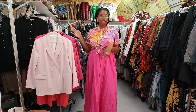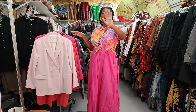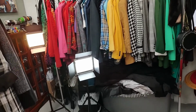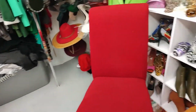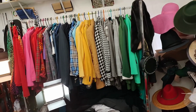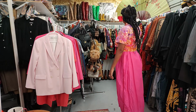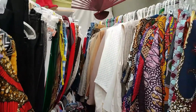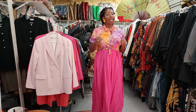I have a lot of blazers. I have a whole rack over there. I'm working with the rack that is over there by the wall, and this is not even half of that rack. I have another rack of blazers here, and another rack of blazers over there by the walls. So it's going to be several parts with blazers purging. So hang in there with me, sis.